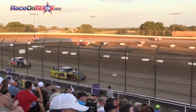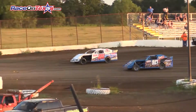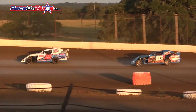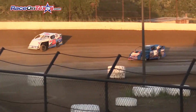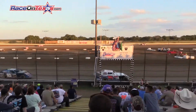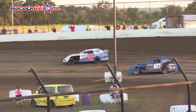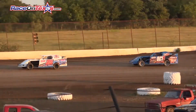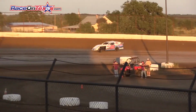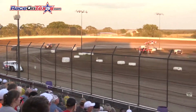That front duo tightening up as the 10D of Don Painter ever so slightly is chased down the 25 of Pruitt. Here comes Painter looking underneath. White flags out. Painter still right there behind Pruitt. Coming off of turn number 4, holding on to the win, the 25 of Brandon Pruitt.